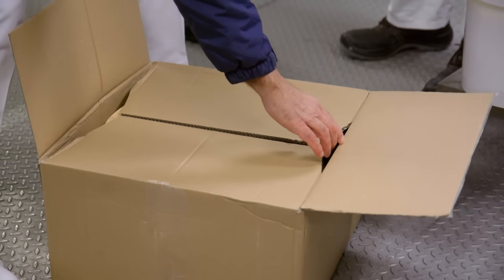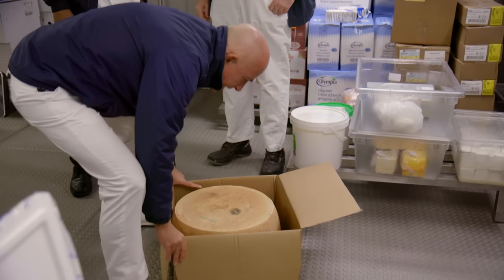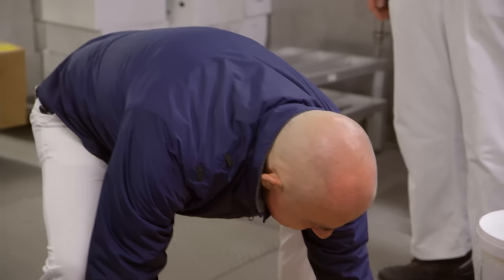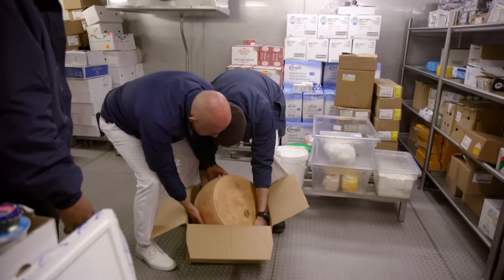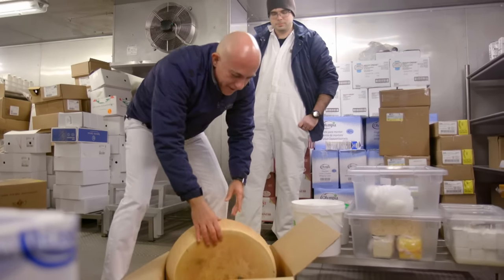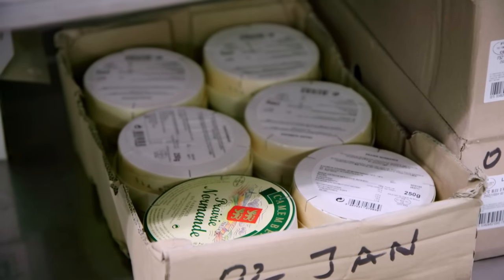Why everything is good, there's not health. There's certainly no chance of running out of this one. Here you go. The king. This wheel of Parmesan weighs 40 kilograms and costs a cool £1,000. And this is coming from Italy. I love it.